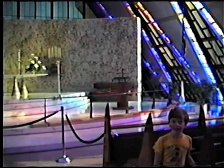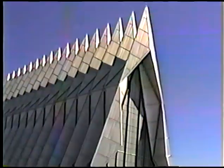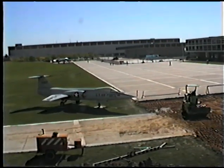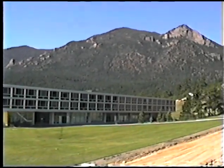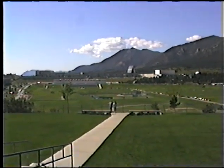And I bet you already know that. And I'm Michael. Hi. Chapel from the outside, a really impressive tall structure. There are the central grounds with the mountains in the background. Here's a pan of the whole facilities. An overlook near the north entrance.